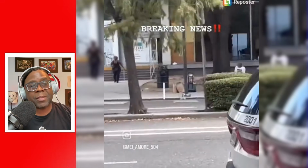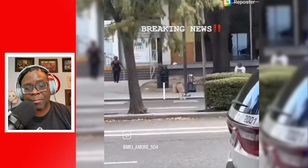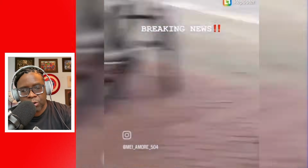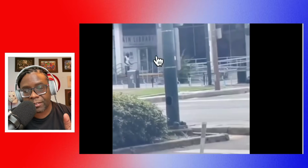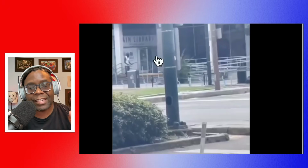So now he's picked it up and thrown something at the officer. But now we can't see what happens because this person ducks down. We can't see what happens. The camera goes wild and we can't see what happens. So there's another angle from the same incident from someone else who seems to have been filming from across the street. So let's see this vantage point.